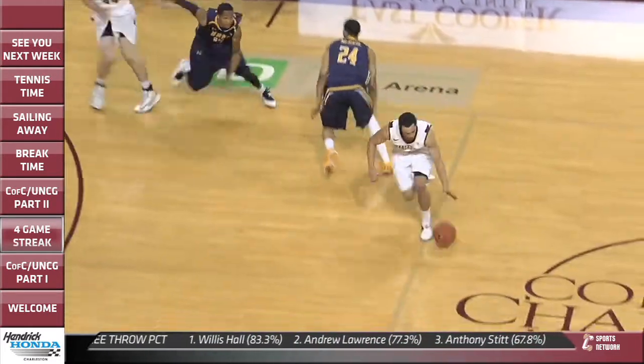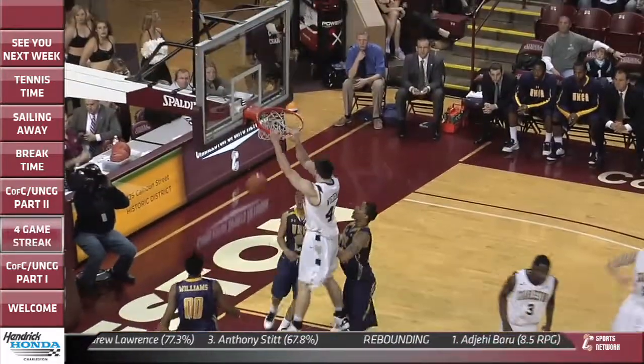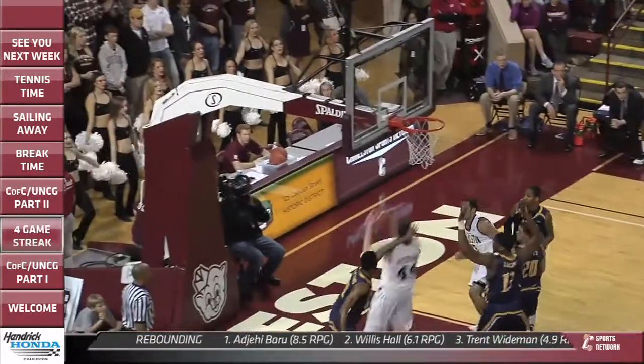You're a former guard here at the College of Charleston. How about Andrew Lawrence? 6 assists, only 1 turnover. That's unbelievable. I mean, your assist-to-turnover rate is great right there. If he can do that every game, I'm sure Coach Wojcik could be really happy about that. Again, the Cougars have won 4 straight.